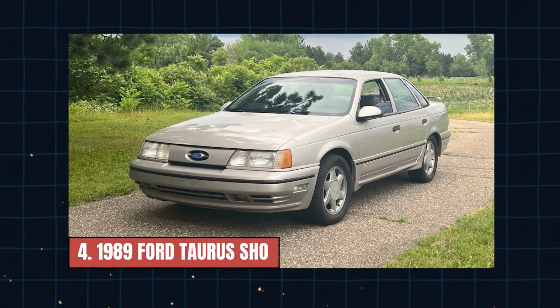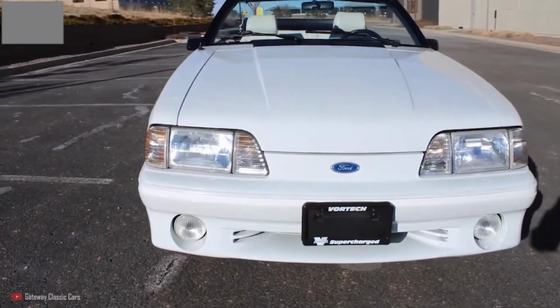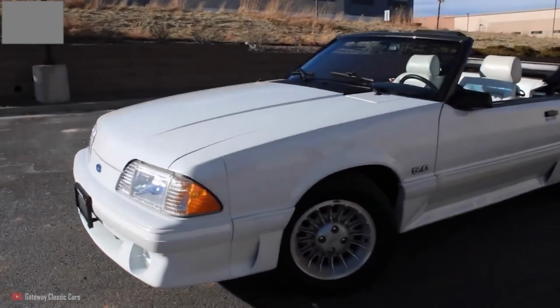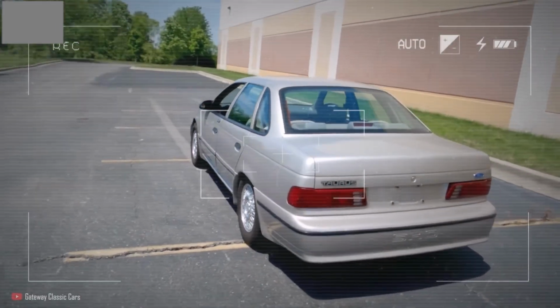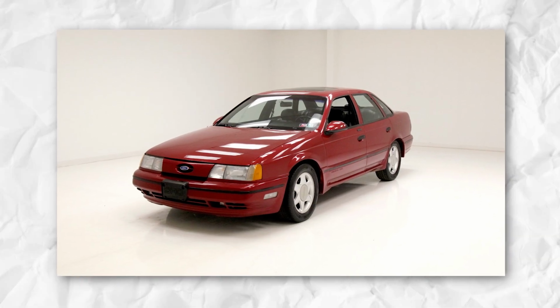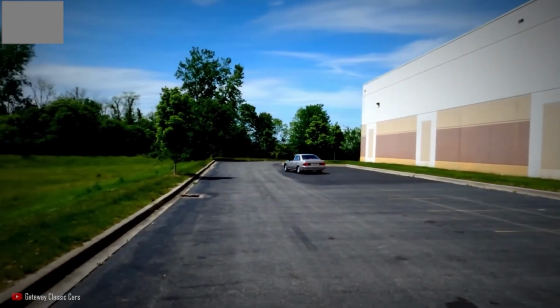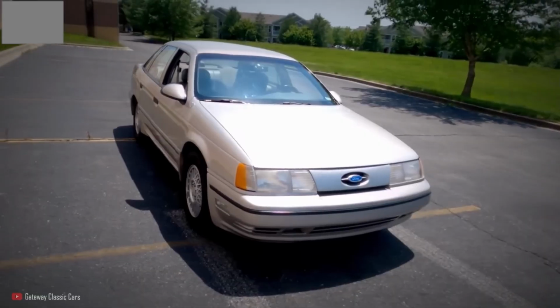Number 4, 1989 Ford Taurus SHO. When thinking of fast Fords from the late 80s, the Fox-body Mustang often steals the spotlight. However, another Ford emerged as an unexpected performance titan, the 1989 Ford Taurus SHO. This seemingly typical family sedan packed enough might to rival European sports sedans, earning its status as one of the greatest sleeper cars of its time.